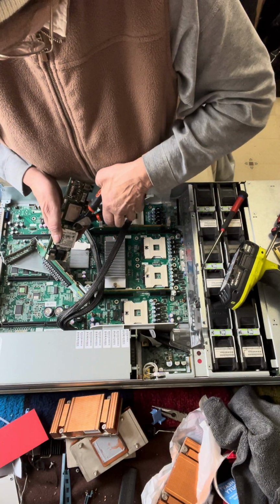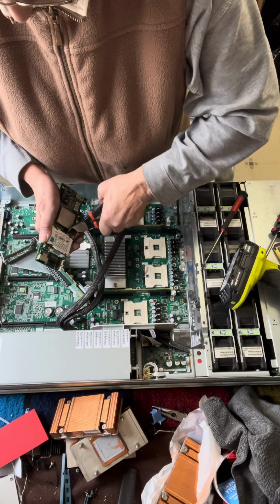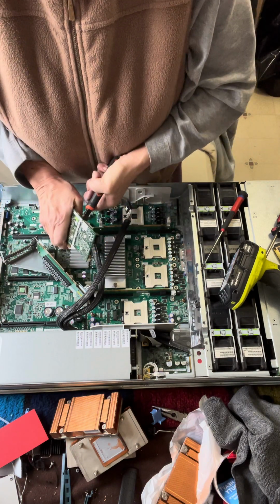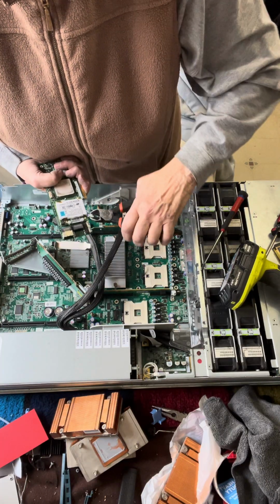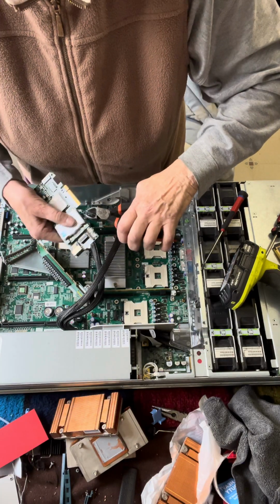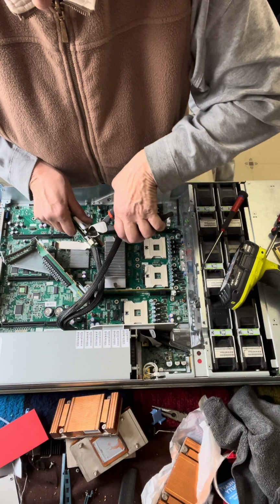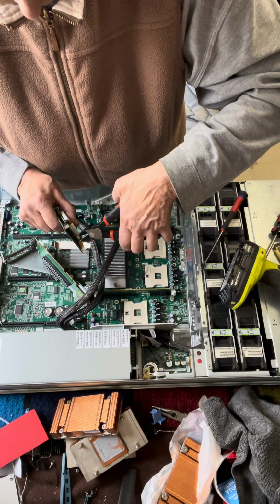Again, point these away from your face. Downward if you can. Although these aren't spring loaded, these aren't going to pop out and get you. Spring loaded ones, boy, they can really do a job on you. Let me tell you.